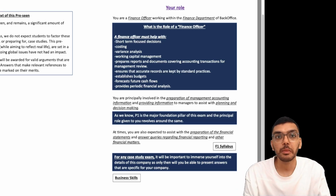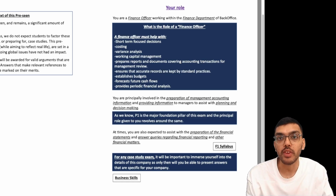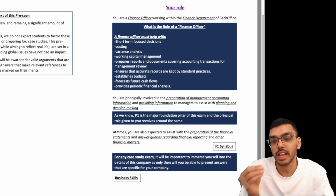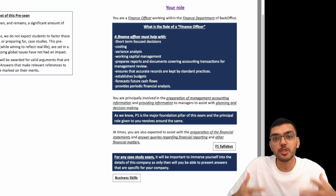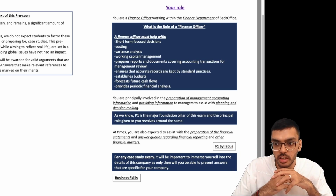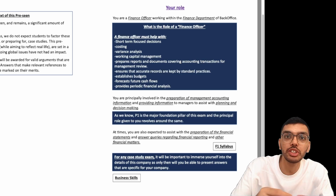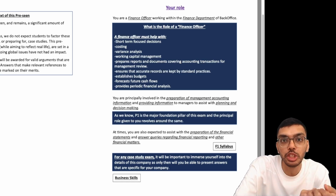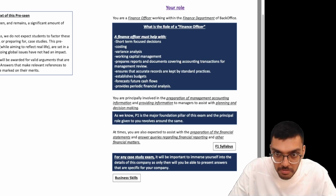The first thing that we start with is your role. Remember, you are a finance officer working within the finance department of BackOffice. So what we actively have to do in this exam is role play that of a finance officer. I've already explained this in depth in my introductory video, but as we always do throughout the entire pre-seen, we will put text boxes like you see on your screen to give you further information, to link it to your E1, P1, F1 syllabus, and to point out top issues.